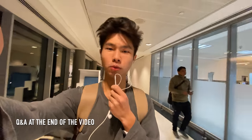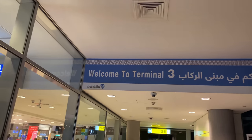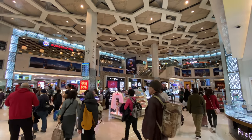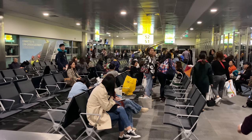The flight display board says go to gate for my flight, so I'm going to my gate. The Plaza Premium Al Reem Lounge is located in Terminal 1. My flight to Hong Kong is departing from Terminal 3. It's about a 5 minutes walk to Terminal 3, and then you'll arrive at this big shopping area. Then it's another 10 minutes walk to my gate. There's now ready for boarding at gate number 48.